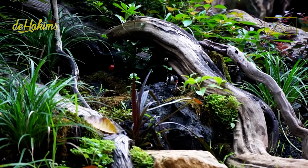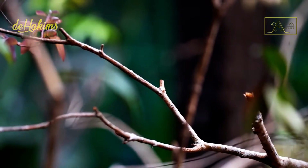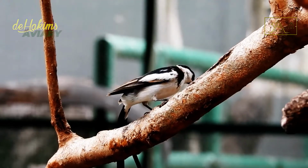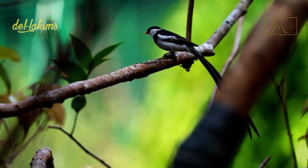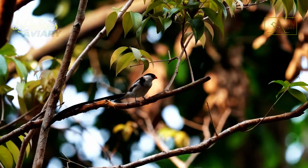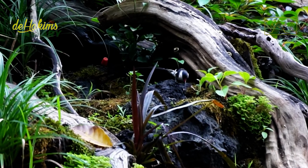So what if the Pin-Tailed Whydah lives in captivity with no other birds? Of course, they can't rely on a host to care for their young. Most likely, they are forced to make their own nests. Despite its parasitic character, the Pin-Tailed Whydah has an advantage in sound as a songbird. Their chirping and whistling sound melodious. There are also many variations.